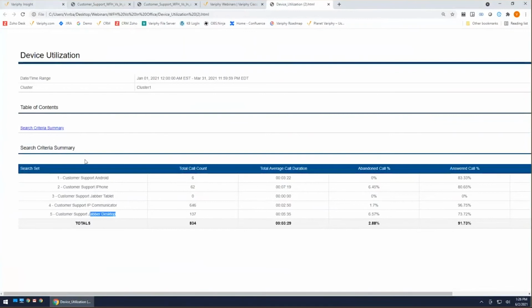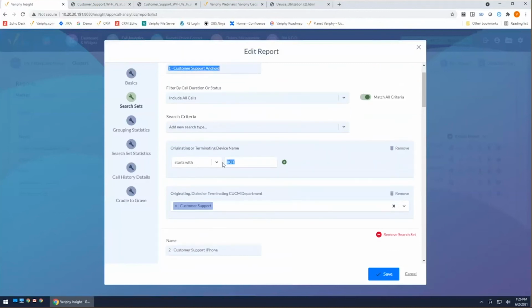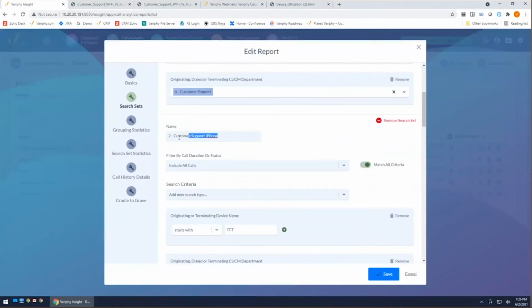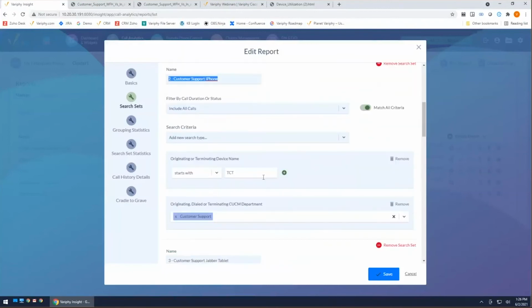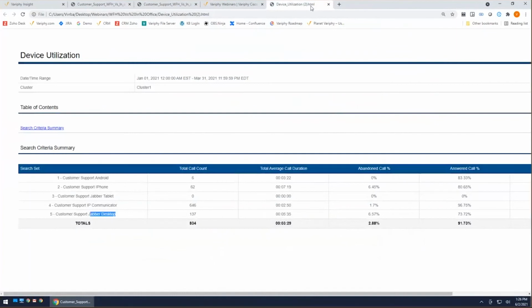So this particular report here is broken down into multiple search sets. And I love the fact that you can add multiple search sets. So I created one search that's going to be my Android device, and I focused just on the BOT devices. I created a completely independent search that's just my iPhone devices. And by doing that, it allows me to break down my individual devices. So now I'm just looking at my customer service department and I'm seeing how those soft devices are actually being used. And of course, you can always add additional grouping to see how the end users are looking at those devices as well.